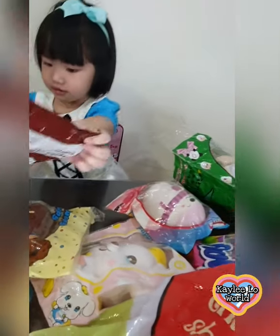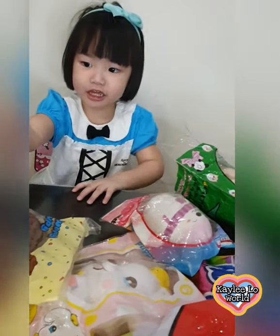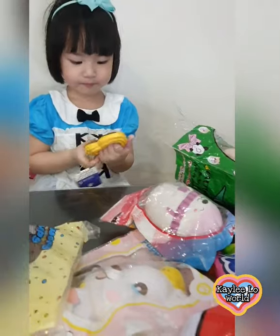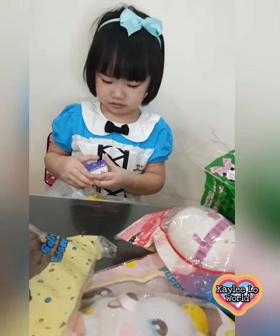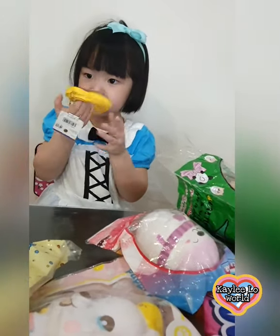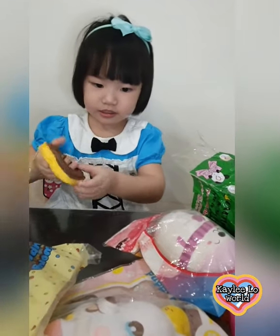Okay, let's open these squishies one by one. Wow. Smell it, mommy. Wow. Mmm. That's chocolate. Chocolate. Yeah, I like it too. So yummy, but don't eat too much chocolate. It's not good for you. I eat a little bit of chocolate. Okay, let's continue.